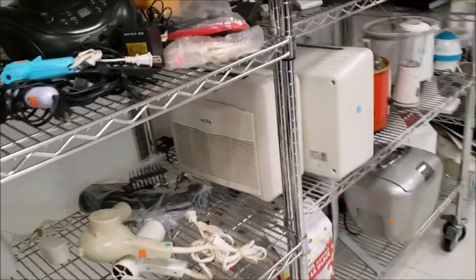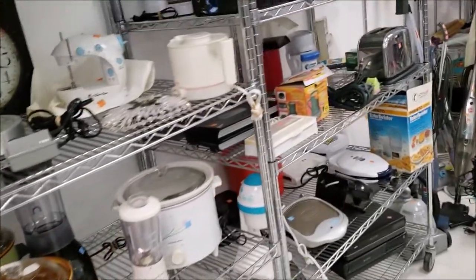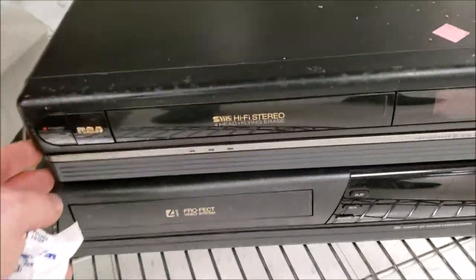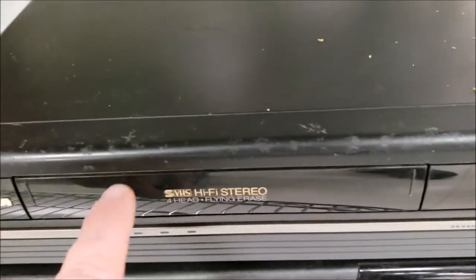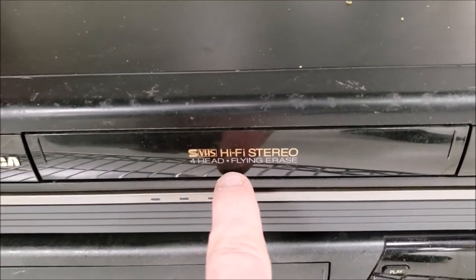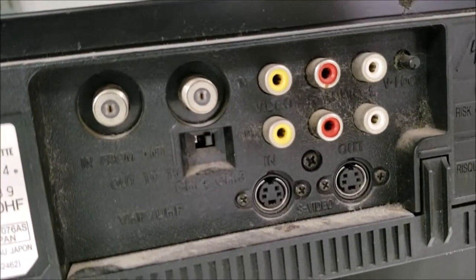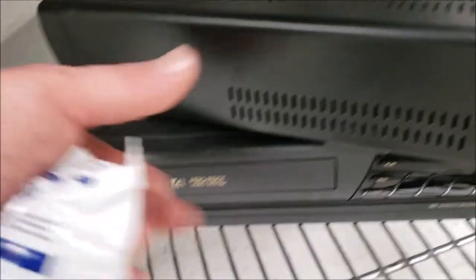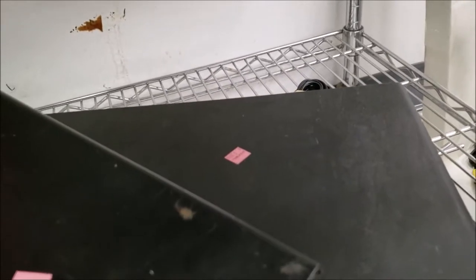Let's go down here. I don't really see any computer monitors. You wouldn't find towers here necessarily, but a lot of times you can get lucky with monitors. I do see a few older RCA VCRs. Now, this is unique. You see that right there? SVHS, hi-fi stereo. That is very, very hard to find. And the way you can tell that is it's got the SVHS inputs there. So that for $299 will definitely be coming with me. Might be taking this one down here, too, if it's a decent price.